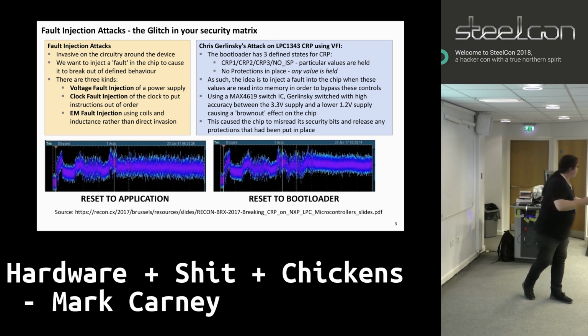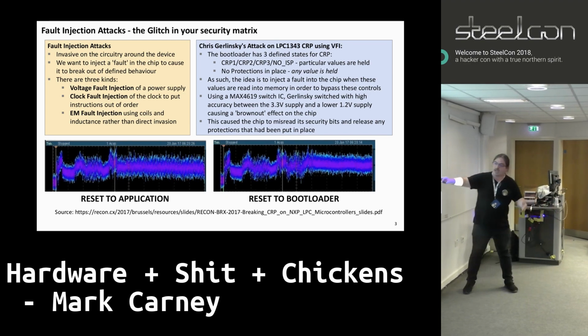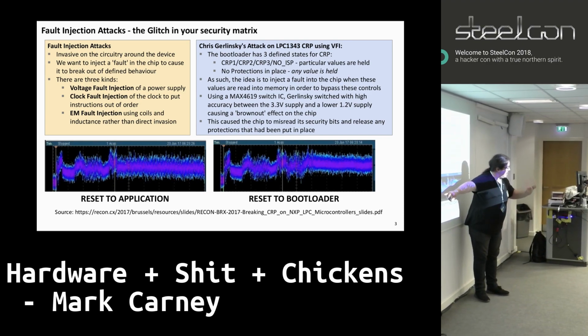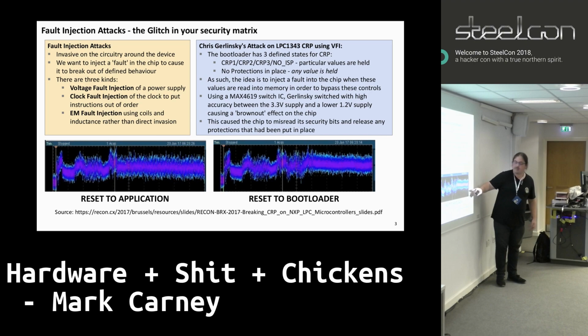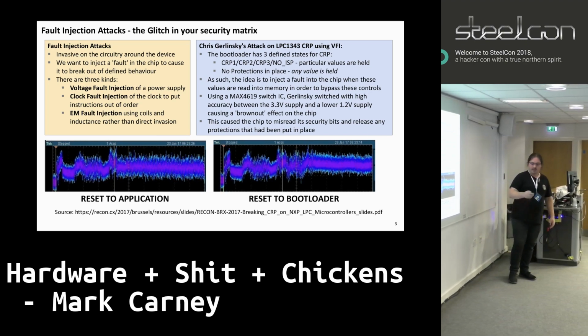Okay, you've seen glitch art, yeah, online. It's the same kind of idea, but here what we're doing is we're actually changing the behavior. So the reset into the application looks like this. With a correctly timed glitch, you can make it look like this and re-enable the bootloader. For those of you who'd like to see more, there's a link to the slides on the bottom.